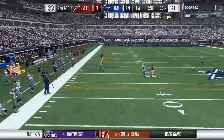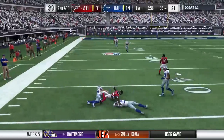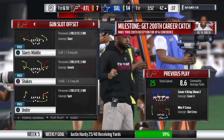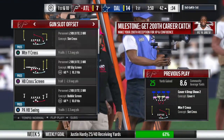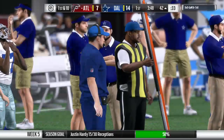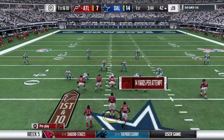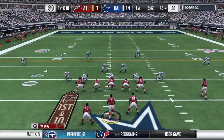Buying time to his left. Oh, he's got a man wide open, complete. A really nice gain of 25 yards. Wow, I can't help it. When I see Jay Cutler throw the football and throw one like that with a big completion, I can't help but be impressed. His arm strength, such an asset.